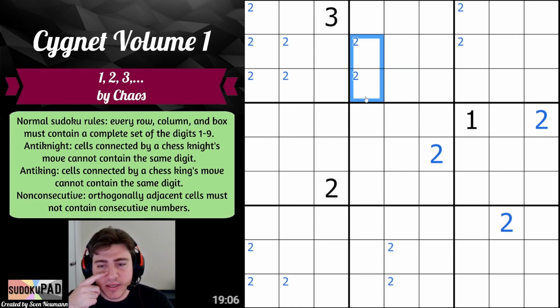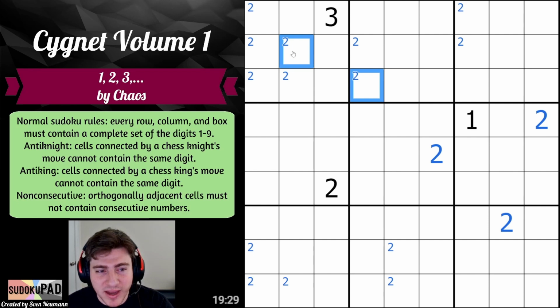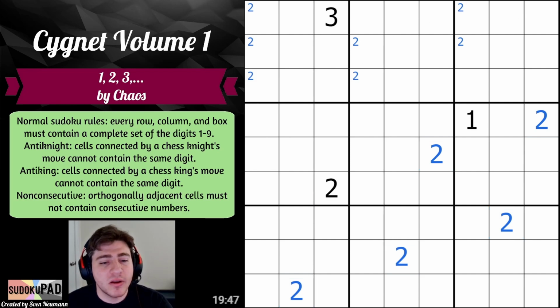I didn't really talk about anti-knight much, but anti-knight has a really interesting property in that when you have a pattern like this, the matching pair, like one step away, cannot contain that digit. The simple reason is if we place a 2 here, it sees this cell by Sudoku and this cell by Knight's move. And if we place the 2 here, it sees this cell by Knight's move and this cell by Sudoku. So no matter what, it pulls 2 out of here, which means the 2 here gives us 2 here. 2 gives us 2 here. And then we are left with this thing going on, which is fine.